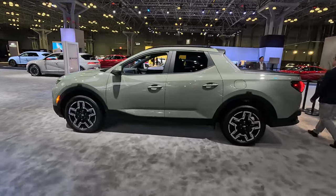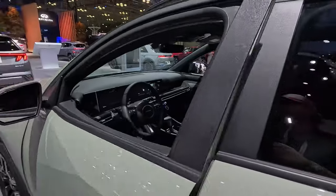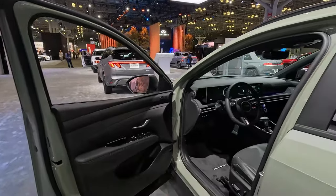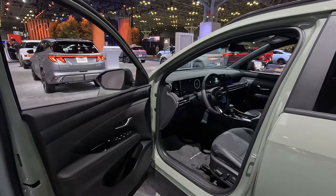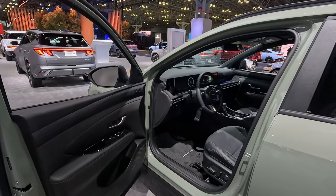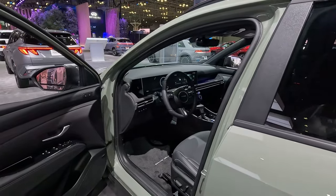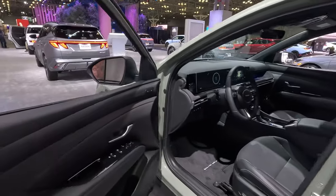Well, let's go ahead and talk about that new interior, because much like the Tucson on which it's based, which I did just show you that gray one in a separate video if you want to go check that out, we get a much more updated look here. So gone is that dual cockpit style that we saw in the previous generation of both this and the Tucson. And we get a more squarish, boxy style here in the Santa Cruz as well.